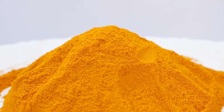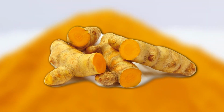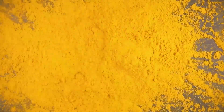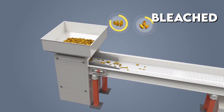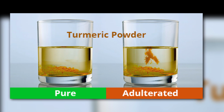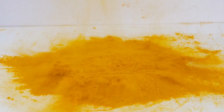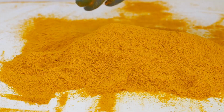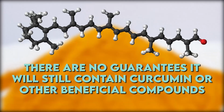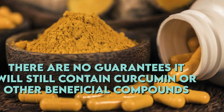You may ask, what makes the curcumin from fresh turmeric roots different from the purchased ground powder? The difference is that many purchased ground curcumin powders have been bleached, chemically treated, and adulterated with God knows what. Who knows? Maybe the powder you purchased was milled a year or two ago, or even more. There are no guarantees it will still contain curcumin or other beneficial compounds.